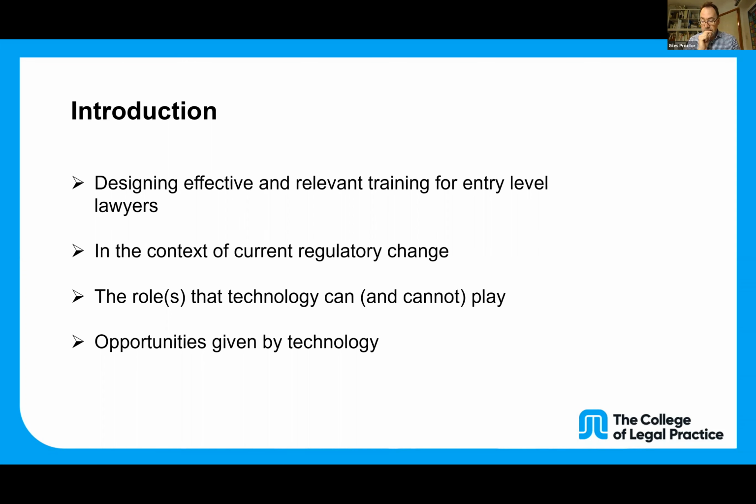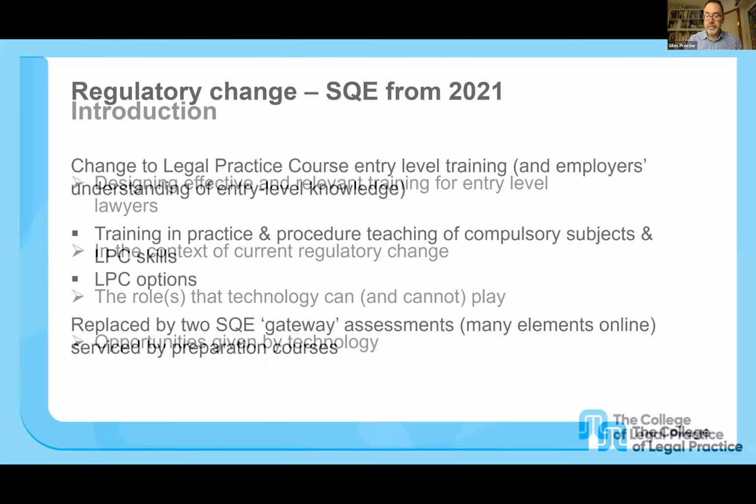And secondly, I think we've got to look at the context of the current regulatory change. In other words, how is that driving our change in designing training programs? And of course, using for that purpose technology. And what are the advantages and disadvantages of using technology for doing that? So let's just think first of all about where we are, the context of the current training regime.